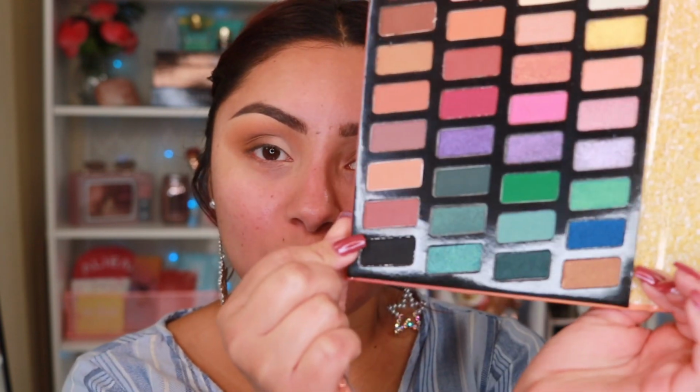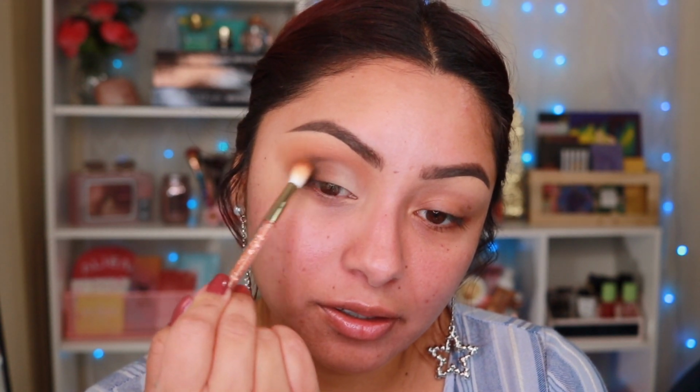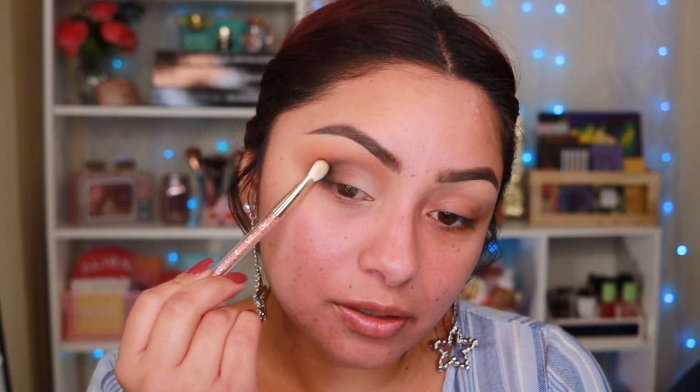I kind of need a smaller brush, but I'm just going to use the tip of the same exact brush that I used on the lid, and I'm going to be dipping into the black shade right here. I'm going to go into this outer corner and just tap on some of that black right in here. And then going in with my fluffy blending brush, I'm going to diffuse the outer edges of this color. I think I need a little bit more black, so I'm just going to go back in here.